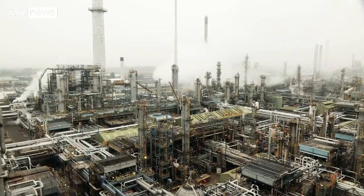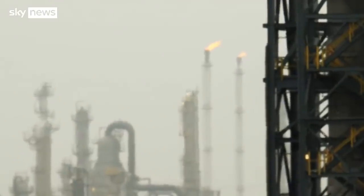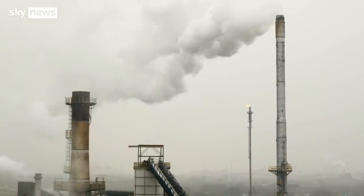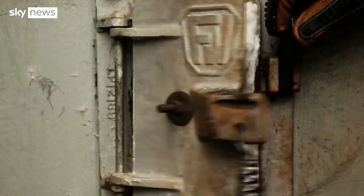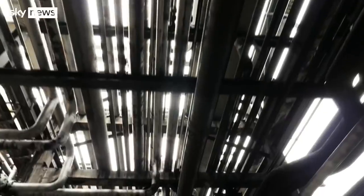This is the Humber refinery, where they make petrol, aviation fuel, and, it turns out, the critical ingredient that goes into anodes. It is the first time anyone has been allowed in to film this process. At the heart of the global battery supply chain.